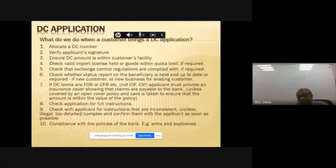Okay? Right. Then check application for full instructions. It's obvious. Check with applicant for instructions that are inconsistent, unclear, illegal, too detailed, complex, and confirm them with the applicant as soon as possible. They make the unclear, inconsistent, illegal, too detailed instructions. Eva customer all kalla hada ganne.